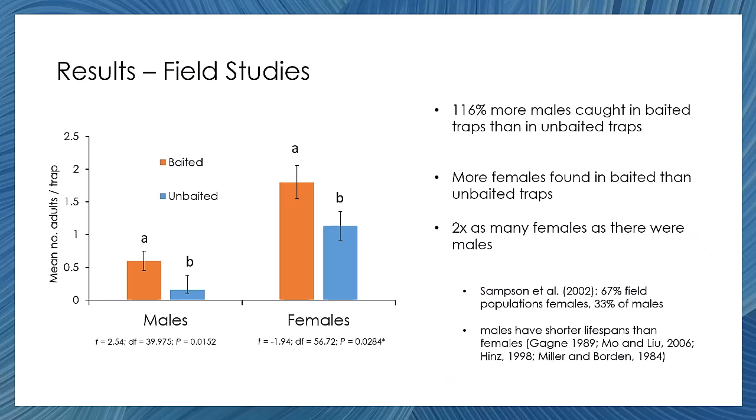So the results: this graph here shows the mean number of adults captured between males and females, and those 2 sexes are further subdivided between baited and unbaited traps. What we see here is that for both males and females, there's significantly more adults being captured by the baited traps than the unbaited traps. But we do also see that the males have a much higher relative increase when we use those baits. The amount of males captured increased by 116% when we use these pheromone lures.